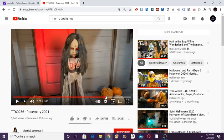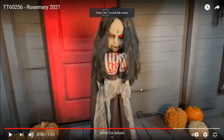Okay, so that was the 2021 version of Rosemary made by Techie Toys. Now you're probably wondering, what's my take on this prop?